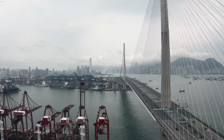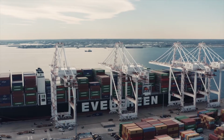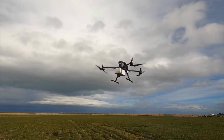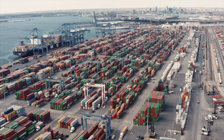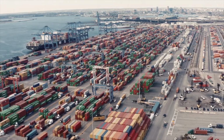The RAPID project will save lives. It delivers an early warning system to detect critical deterioration in transport system infrastructure and minimize disruption and delays to critical supply chains by combining and extending drone technology. RAPID also reduces time, costs, and greenhouse gas emissions.